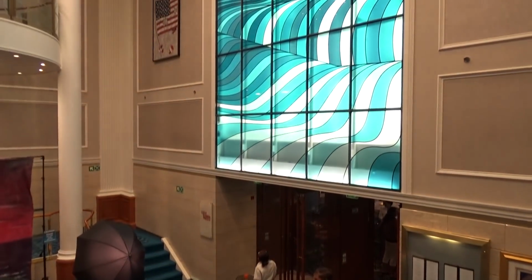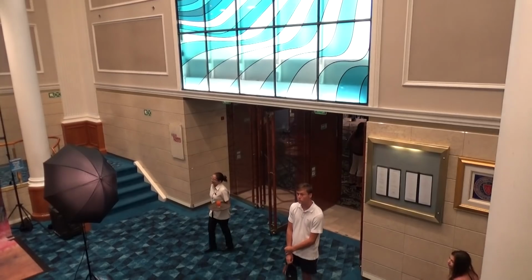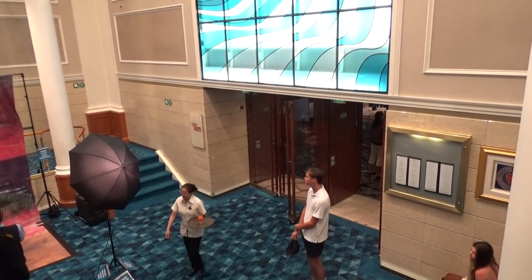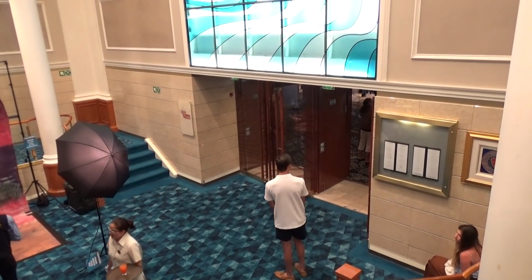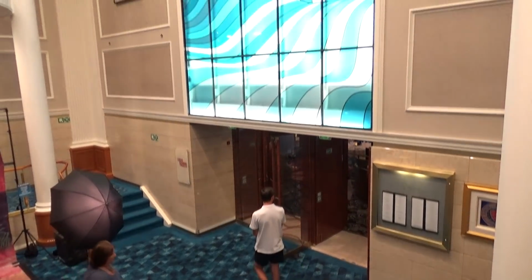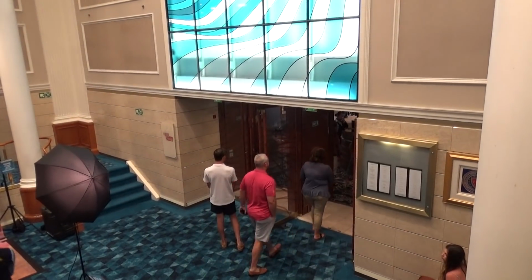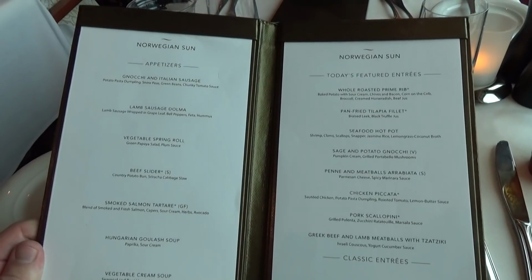There are two main dining rooms here on the Norwegian Sun. At the back of the ship is the 7 Seas dining room, and in the middle of the ship is the 4 Seasons dining room. Both serve the exact same menu. The only difference is you have to be, I think, a little bit more dressed up to have dinner at the 7 Seas, and that's the one we've been eating at just because you get the back of the ship view.